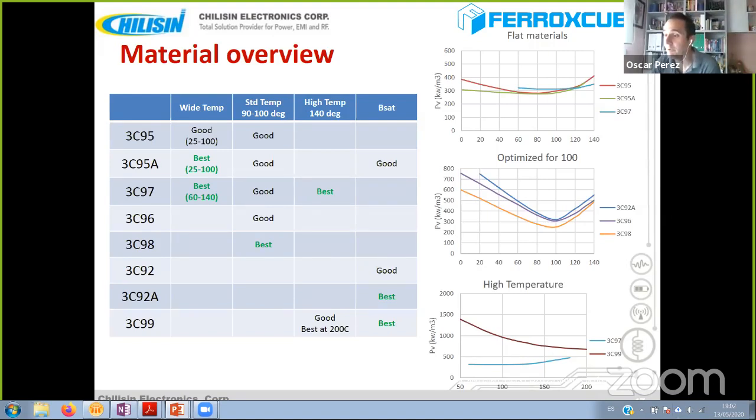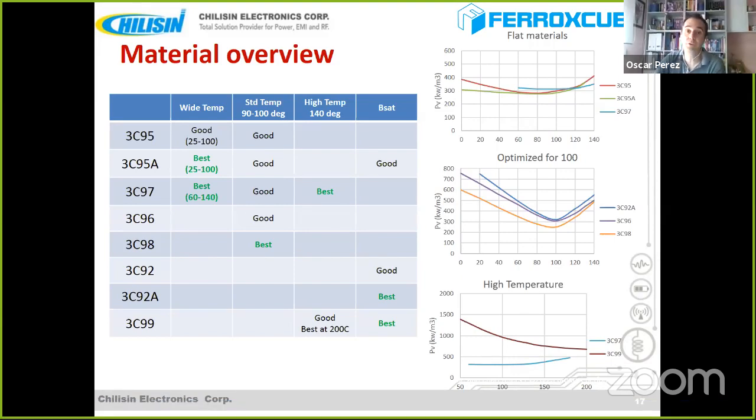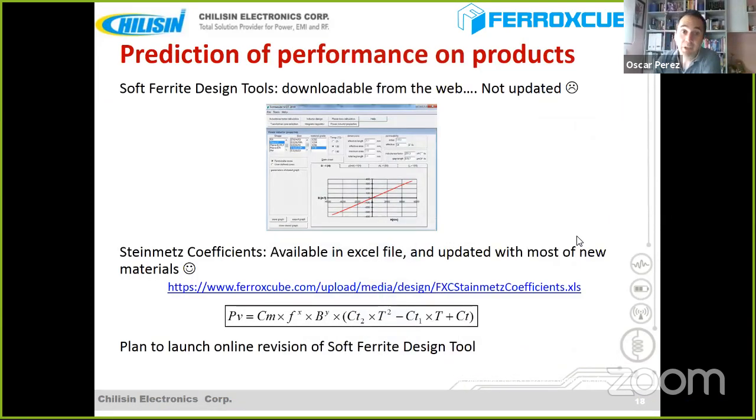Next, I would like to talk also about how to design your components. We have some soft ferrite design tools which were developed, I would say, roughly 15 years ago or even longer. Unfortunately, we don't have the tools to update them. So let's say they are as they are now. In many cases, they can still be used. On the other hand, we have defined our Steinmetz coefficients, which are available in an Excel file, and you can download them from the web. And they are constantly updated.